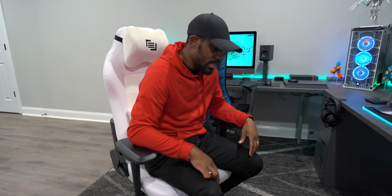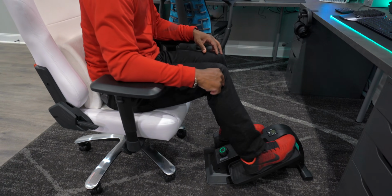I'm probably gonna get another one so that Ari can have hers and I can just have mine, but they're not cheap though. I think this one goes for about 200 bucks, but if you wanted to get a regular elliptical in your house, it probably costs quite a bit more. So I'm okay with this. This is like a miniature version. You just throw it under your desk.